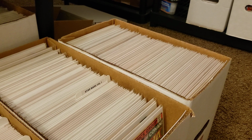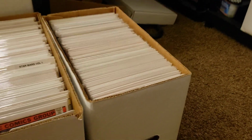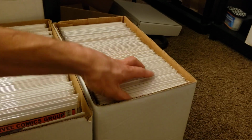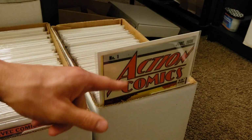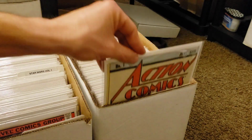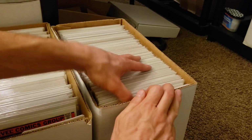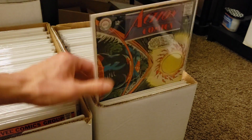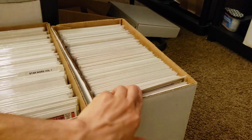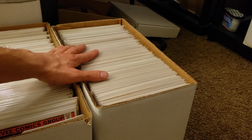So, first off, let's go in and look into this box right here. Sorry for the jiggle there. This is my Action Comics Volume 1 box. I'm a millionaire. Just kidding, it's a reprint. I love saying that every time I show that. So this goes back all the way to Silver Age stuff, up until a certain point, though. This isn't everything regarding Volume 1.